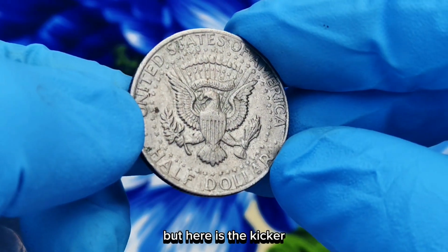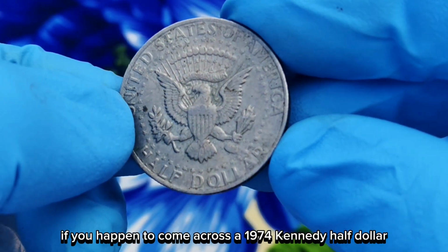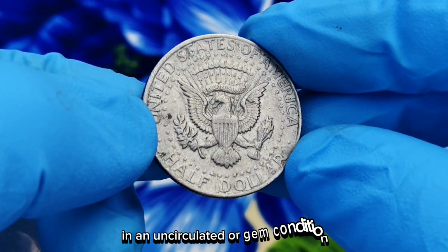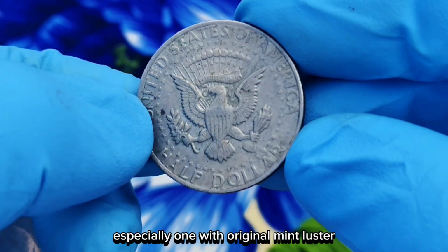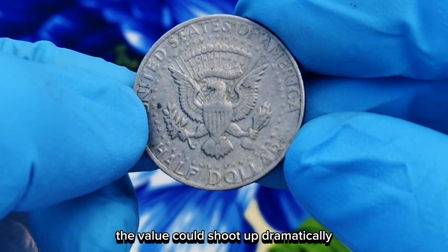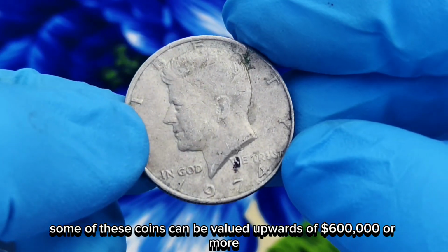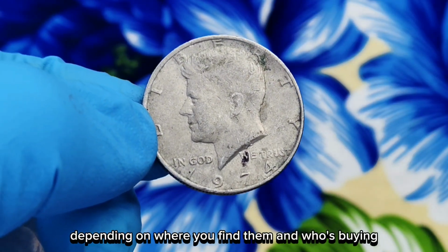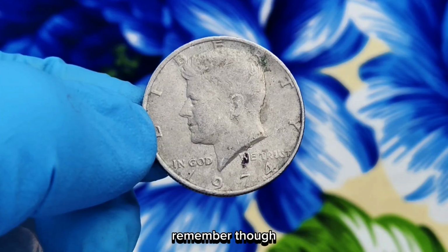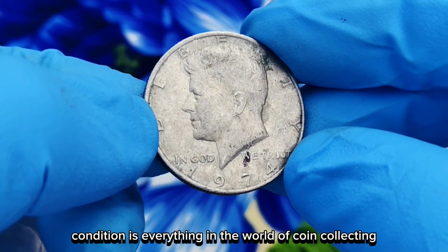But here is the kicker. If you happen to come across a 1974 Kennedy half-dollar in an uncirculated or gem condition, especially one with original mint luster, the value could shoot up dramatically. Some of these coins can be valued upwards of $600,000 or more, depending on where you find them and who's buying. Remember, though, condition is everything in the world of coin collecting.